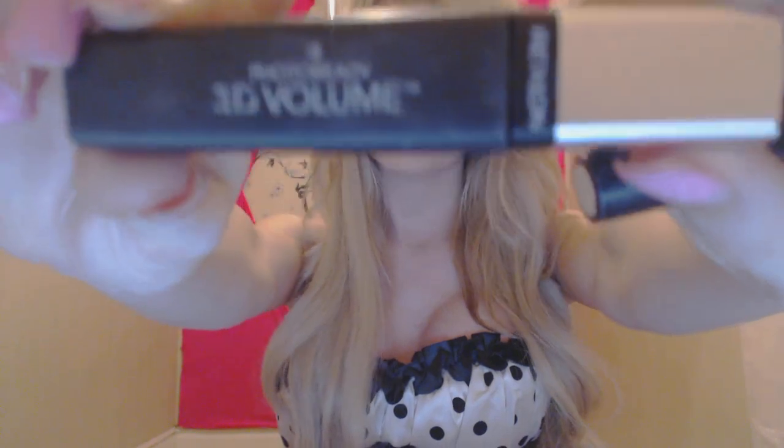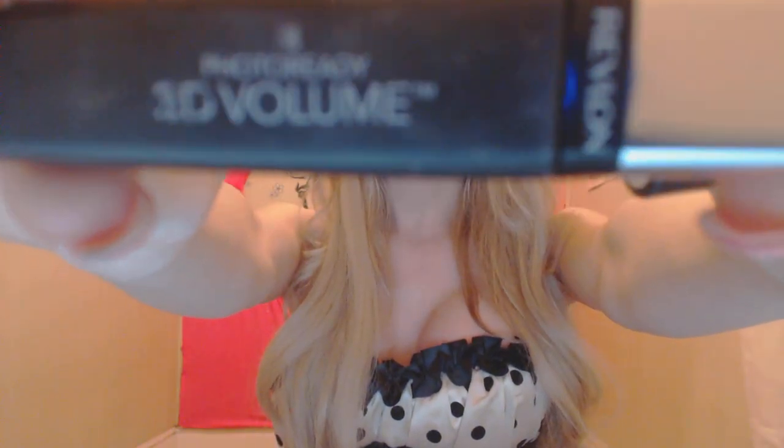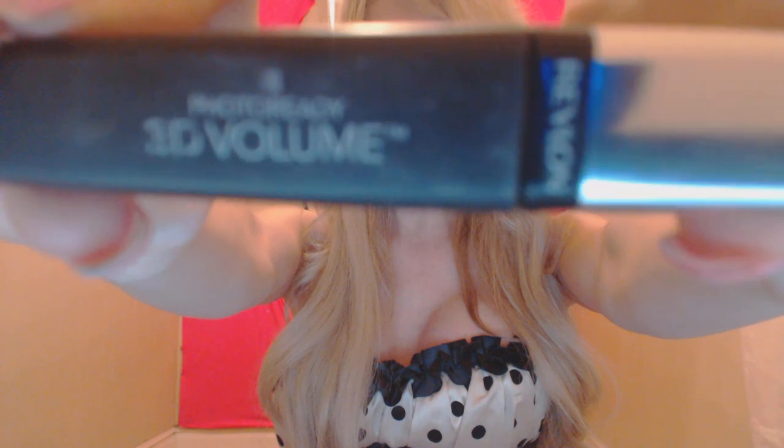My favorite mascara ever. And I know lots of people will probably disagree with me, and they're probably like, "Ew, that stuff sucks." But it works for me, so that's why it's in my favorites. I've been using it for a year now. It's the Photo Ready 3D Volume by Revlon. It's waterproof. It works. It looks really good. I can't say more than enough about it. Even when I don't wear my fake lashes, it makes me look like I'm wearing fake lashes. I love this stuff. It doesn't really get clumpier either.